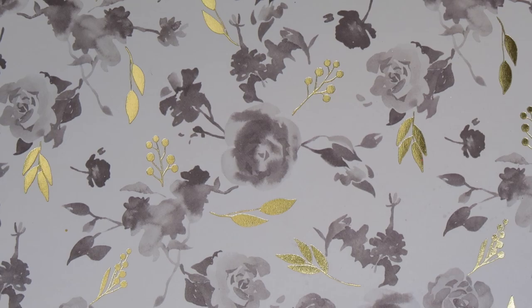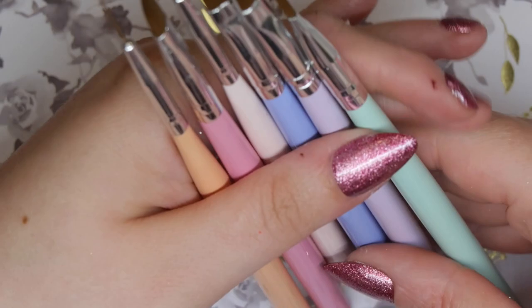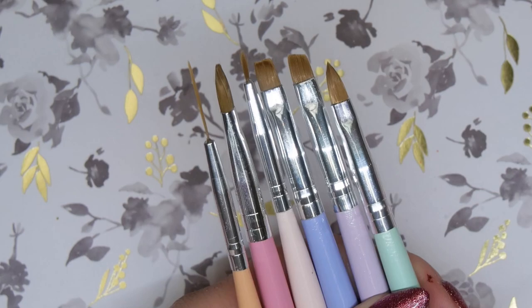This is the Essential Pastel brush set. It comes with six different brushes, and on two of the brush ends there are some dotting tools. I call this the Essentials brush set because I liked all of the heads in this set. I feel like it's a one-stop shop for different brush heads, and a really good starter brush set to try out.